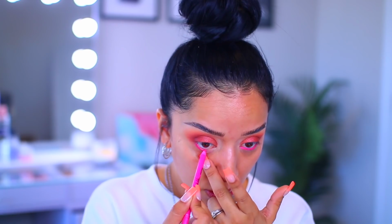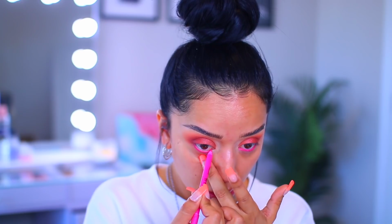That like magenta pink. And then we're going to add that in the waterline or in the lower lash line. I'm going to go ahead and do lashes. And actually, you know what? Before I go off, let's try the mascara. This is the After Dark Volumizing Mascara in Jet Black.